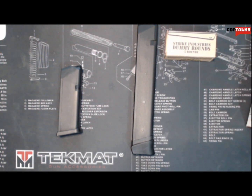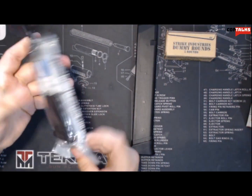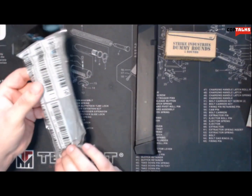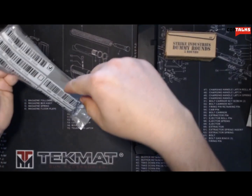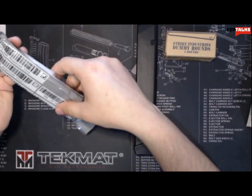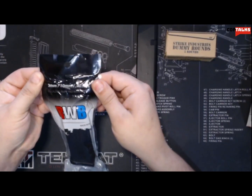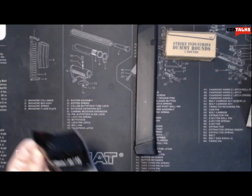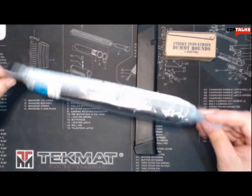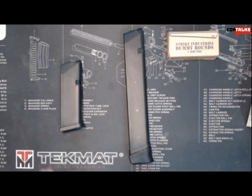I just pulled these out of the plastic. They come packaged like so, just really basic, cheap cellophane packaging. Nothing special. Actually, on the back it has the same barcodes for their 40, 45 ACP, 10 mil, 9 mil, stuff like that. So this is just very, very generic packaging. Up here it even says 9 mil, 10 mil, 40, and 45 caliber. Basically the same thing for their 33 rounders here. Just your standard packaging. So anyway, like I said, $5 magazine.